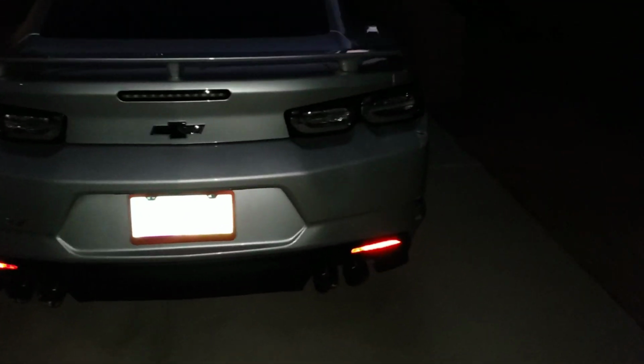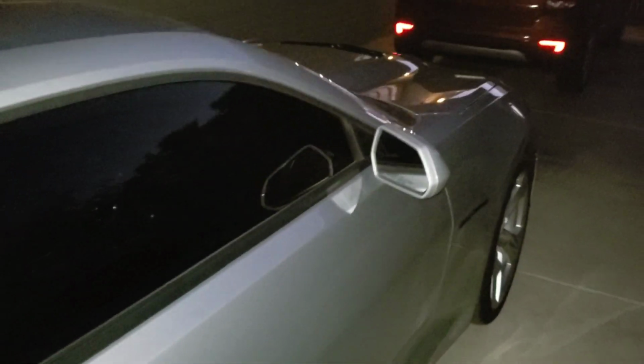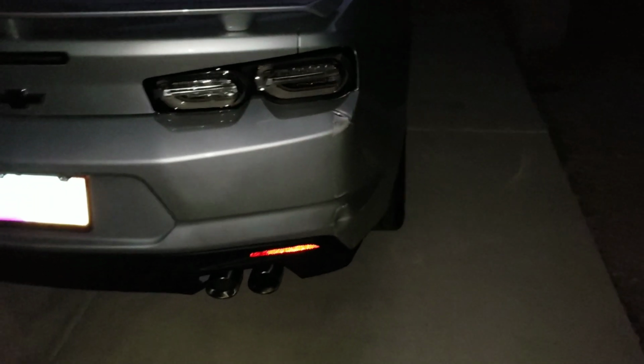Still got to do some mods. I know I've said it, definitely going to delete the secondary cats. Probably do a muffler delete on it as well. I think I'm going to keep it NA for now, so maybe some headers, intake, and a tune. But yeah, so got to get this bumper fixed.